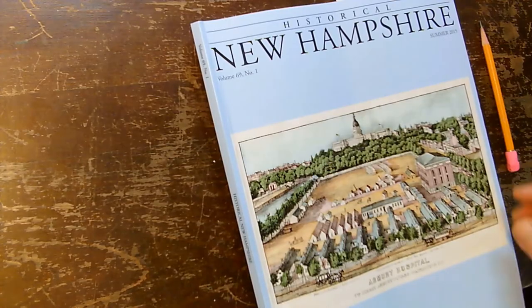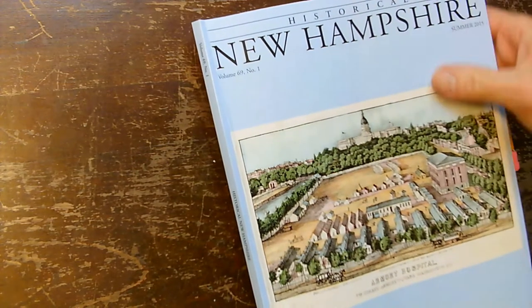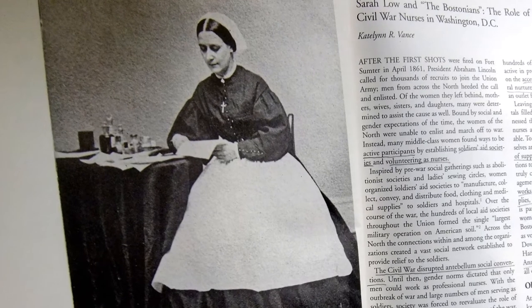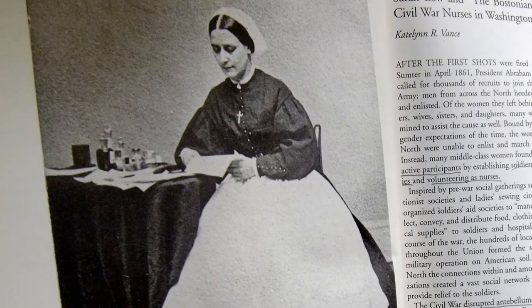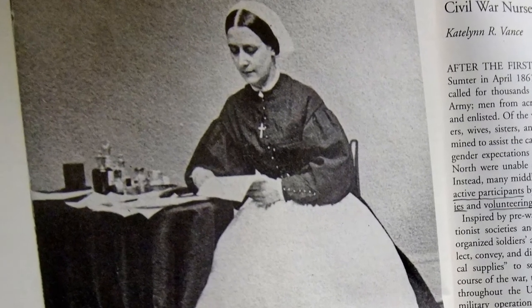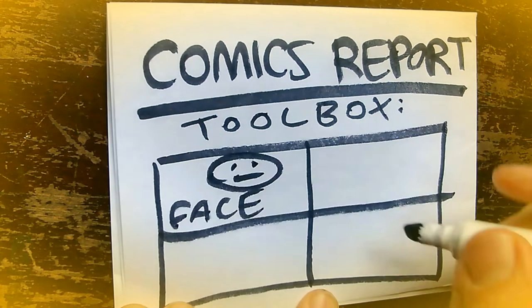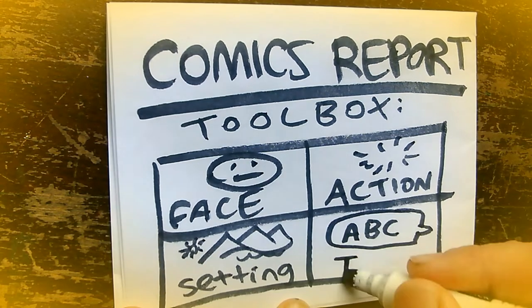So I have this old issue of Historical New Hampshire here, and it has this wonderful article about Civil War nurse Sarah Lowe from Dover, New Hampshire. And I'm thinking, oh, I want to get to know her story of how she became a nurse. How can I bring her story to life? Oh, I know, I'll do a comics report with a visual toolbox of faces, action, setting, and text.